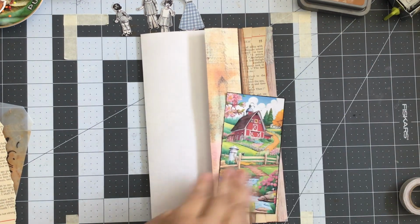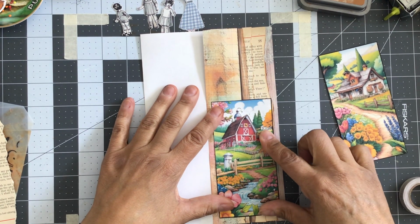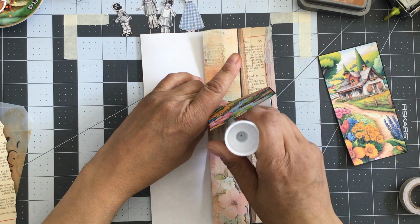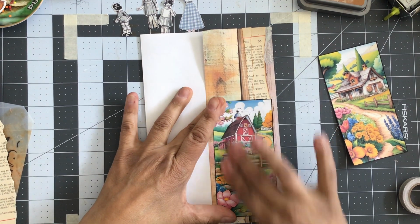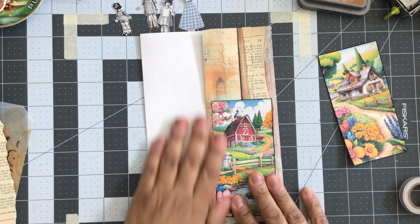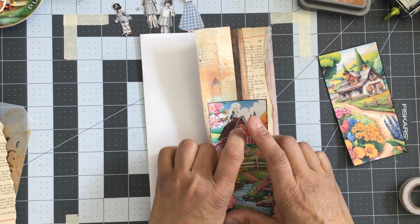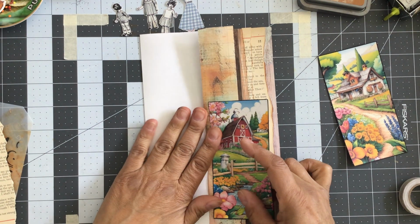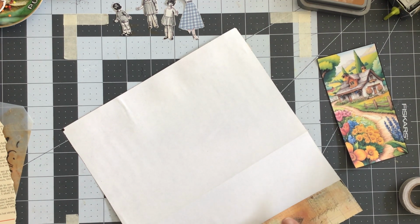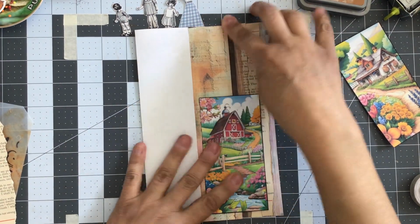Okay, now this is where my images come in. I think I'm gonna put one right there. And I didn't glue it all the way down because I have to decide what I'm gonna do with this side. But I think I want to bring that over a little bit. I want some of that brown washi to show. So I'm gonna see if I can fold this over just a little bit more. Let's see. Yes, that looks much better.